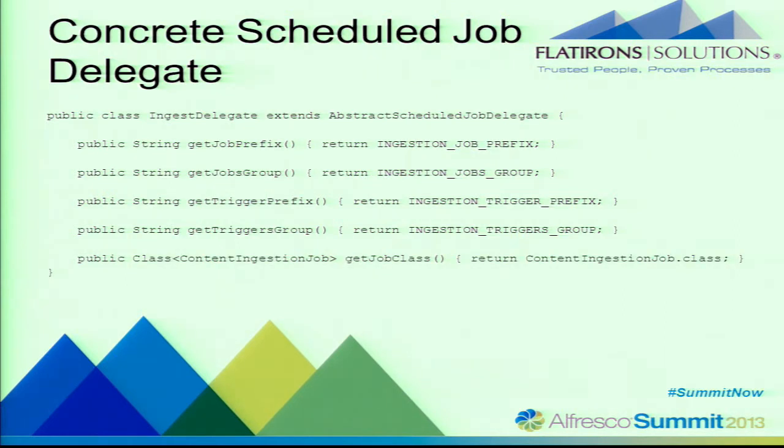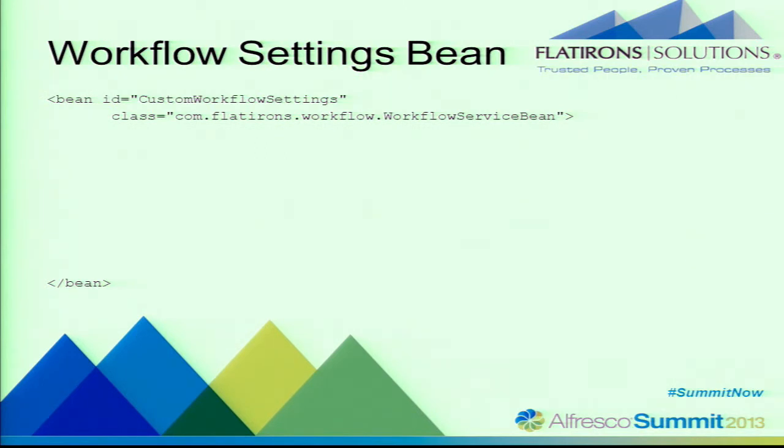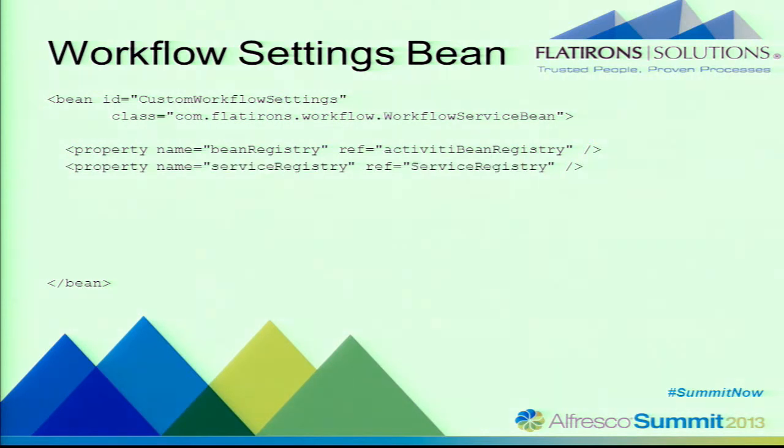Same thing with getting the job class. In this case, our job class is this content ingestion job, which is going to be that custom job that we developed, that implementation of the Quartz job interface. So when it comes to the bean initialization, pretty straightforward. We have our custom workflow settings, some of the information. We've got the activity bean registry there.